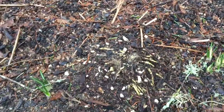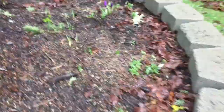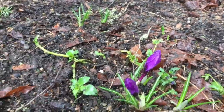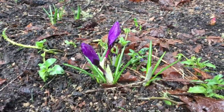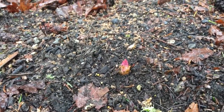I don't know what that is. It needs some soil on it though. All those roots are showing. Oh, I think that's a bleeding heart. Anyhow, oh, I love these purple ones. They're so pretty. These haven't really opened like they do normally, and I think it's because they only open when it's sunny, and it has been very rainy and dreary. I don't know what that is, but something's coming up there.